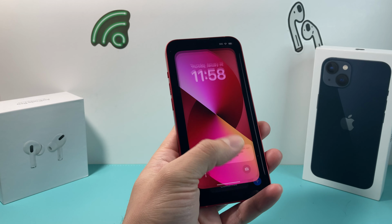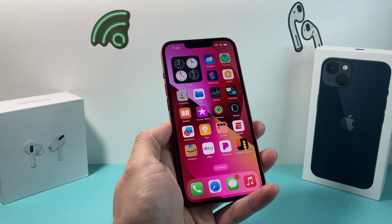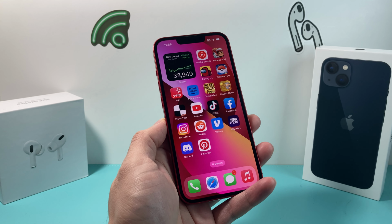In today's video, we're going to take a look at the iPhone 13 going into 2023, if it's worth it, if you should upgrade to the iPhone 14, which is the latest version, and kind of give you the rundown and everything you need to know about the iPhone 13 going into this year.